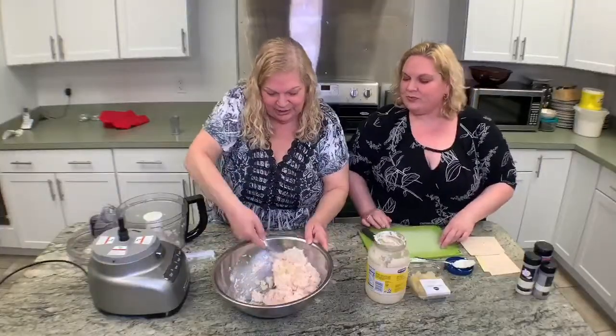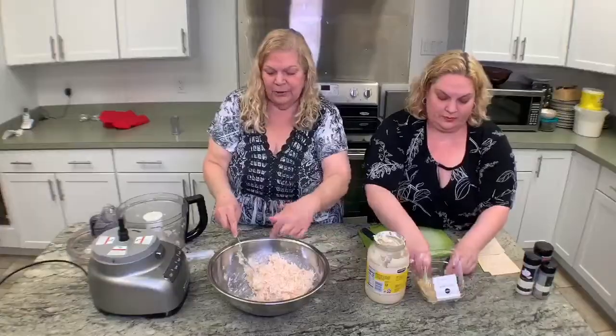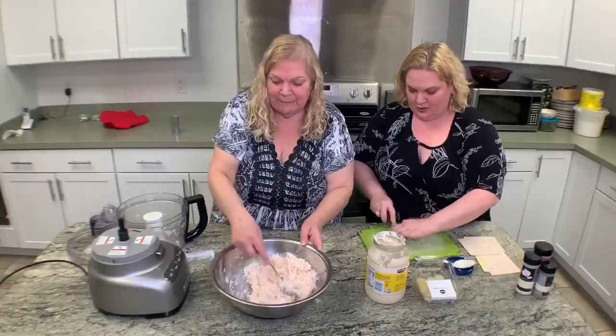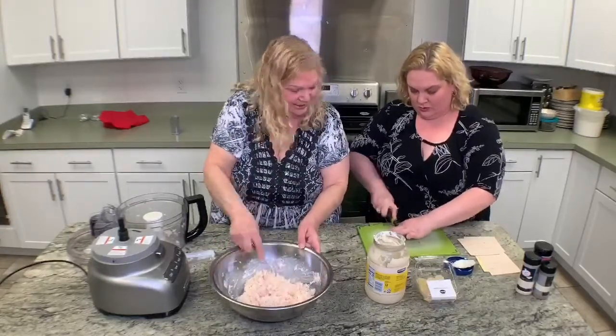So look how nice that is. Honey, can I have just a couple more pineapples? A couple more. I like to see it. And you know, when you put the pineapple in and you put this in something overnight, let it sit, that pineapple gets melded, gets a little softer. But look how beautiful that is. Isn't that nice? Look how pretty.